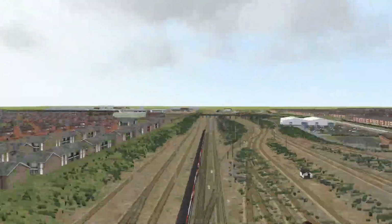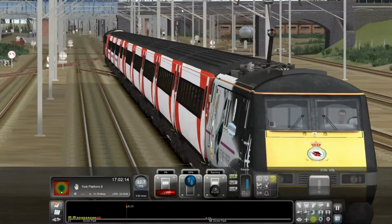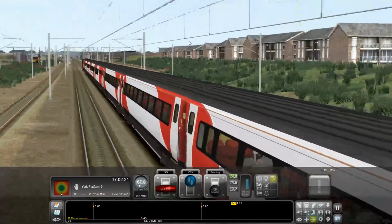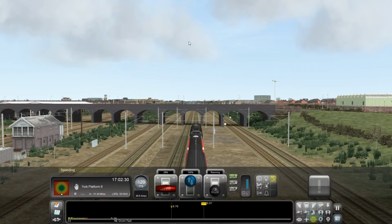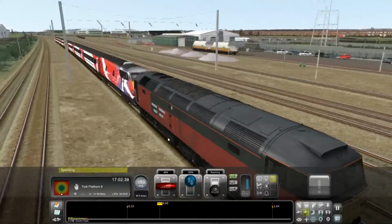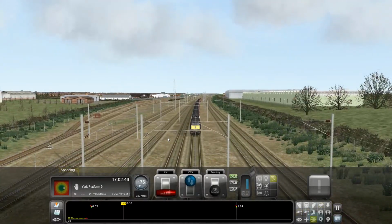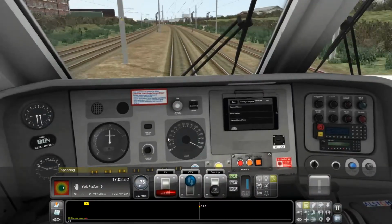Ah man, these are BMAC headlights as well. Aww. I kind of like LED though. Right, I think we're safe to accelerate. I'm not gonna go full power because that's gonna break the train. 140. Maximum I can do is like 50%. Yeah. I'm running like a Eurostar now.